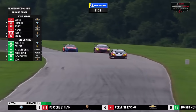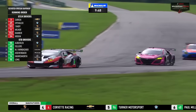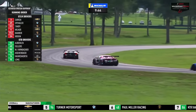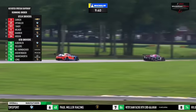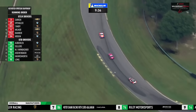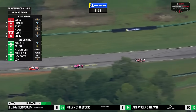But all the while, Bill Auberlen pulling away at the front of the field. He's now got 9 seconds over this battle for second, third and fourth. So we've got Farnbacher now up into third place again, but he's still got to get past Brian Sellers. Well, I don't think he has any hope now of catching Bill Auberlen in the lead with under 10 minutes remaining.